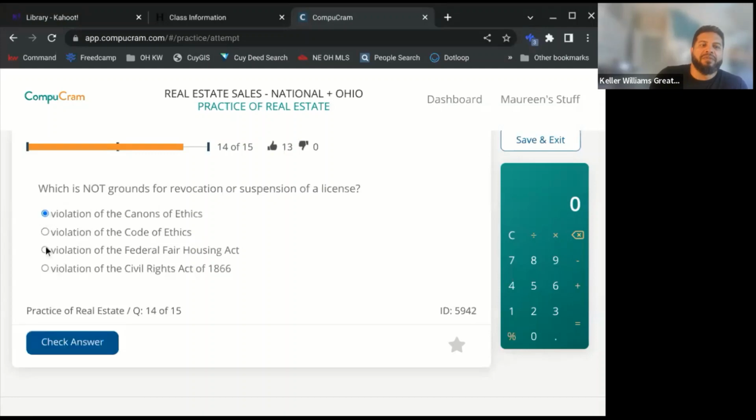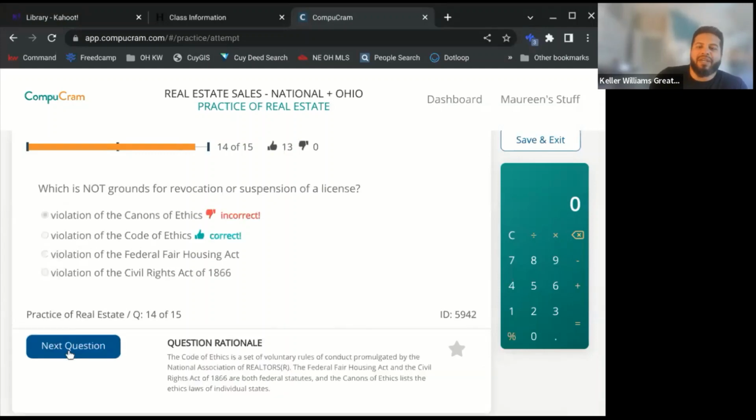So we know the difference between the canons and the code. That is incorrect. You don't know the difference between the canons and the code. It is the code of ethics. The canons are with the National Association of Realtors. Code of ethics is with the state. So think about statutory code. Those are laws. So think of the code as the law. Canons are the rules. So the canons of ethics are with the National Association of Realtors. The code of ethics is with the law.